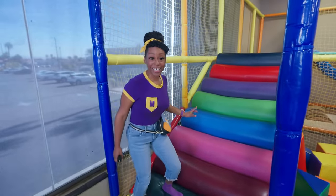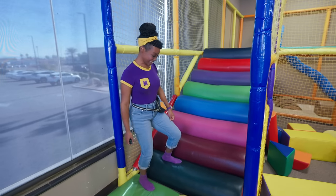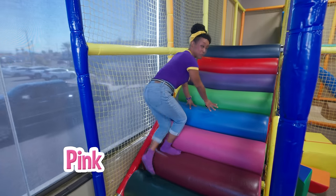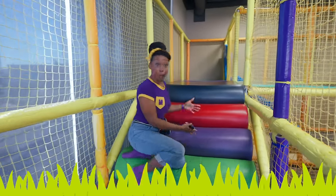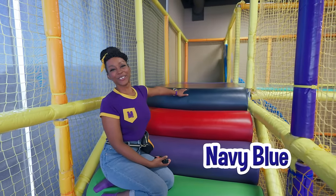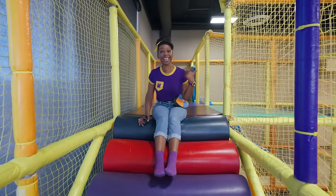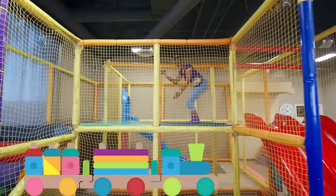Wow! Look at all these colorful steps. Let's name the colors. We have dark green, burgundy, pink, blue, green, just like grass, purple, red, and navy blue. Whoa, this is so colorful and fun. And look, another bridge. Let's chug across. Chugga, chugga, chugga, chugga, choo, choo.